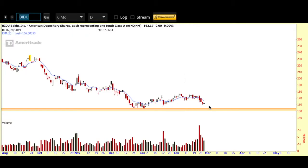And you can see the way it's behaving around our orange line. It had a doji yesterday. If it has a positive day today, then it might start to tick higher and start to show that upward momentum, especially if those trade talks resolve themselves in a good way.